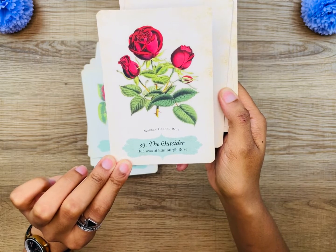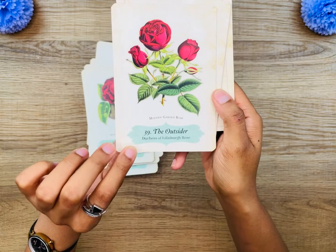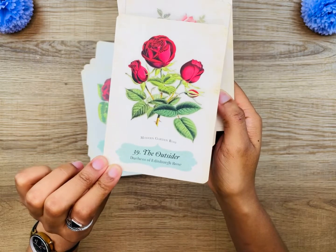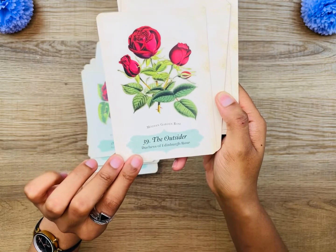Oh, okay. So there was the Duke of Edinburgh and the Duchess of Edinburgh. So if those two cards were to come out in a love reading, then I would know that you're soulmates, you're compatible, possibly twin flames, things like that. The number 39, the Outsider.